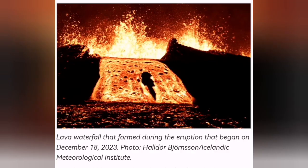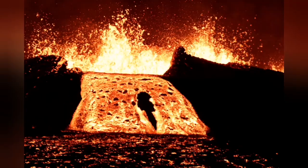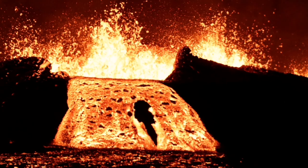The first eruption was beautiful like this. We didn't expect it, but it happened. And then after that, we had other eruptions. I have a video, I'll put it at the end of this one, and you can see that.